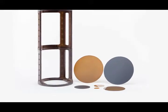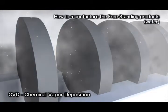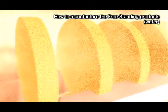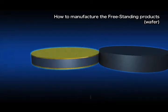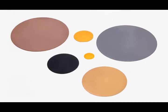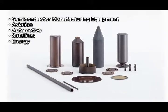Ferrotec manufactures this SiC from gas containing silicon and carbon using a process called CVD. When manufacturing wafers, for example, a disc of graphite is entirely coated with SiC using the CVD process. The edge is then cut off, and high-temperature oxidation is used to eliminate the graphite base. This procedure is repeated until the final wafer is completed. CVD-SiC is a material of great interest to industries such as aerospace and energy that require high-purity material.